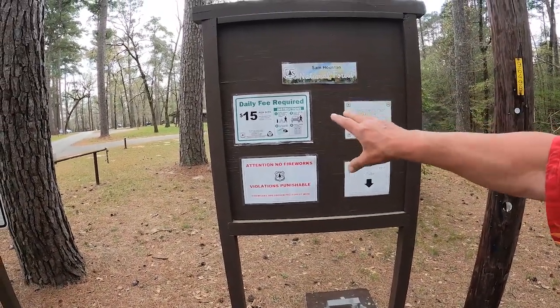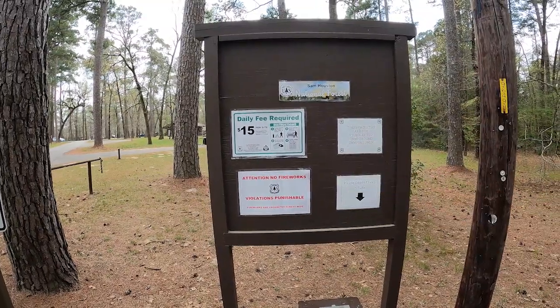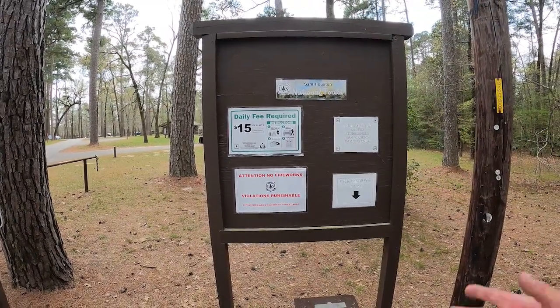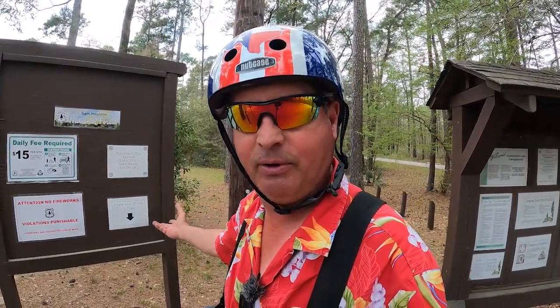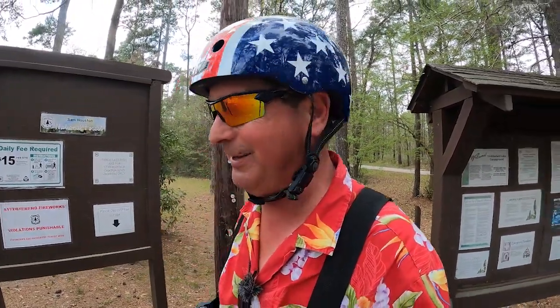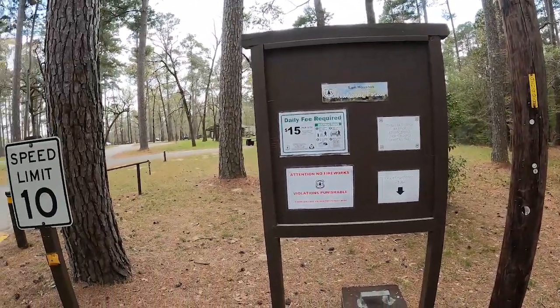Now, if you don't have a National Parks pass of any kind, it costs you $15. If you have a pass, it costs you $7.50. I didn't bring any ones. All I had were fives, and so they got a little extra money from me. What a ripoff! I'm happy to pay it. We've got to support the National Forest.